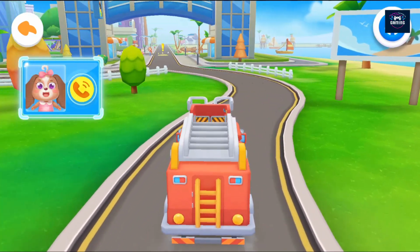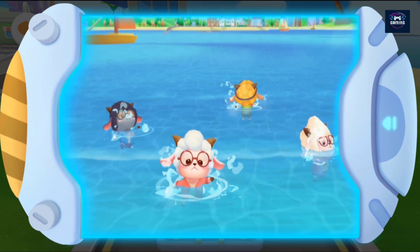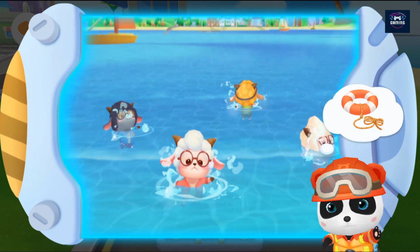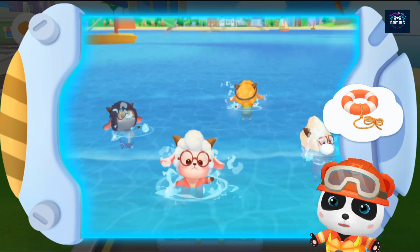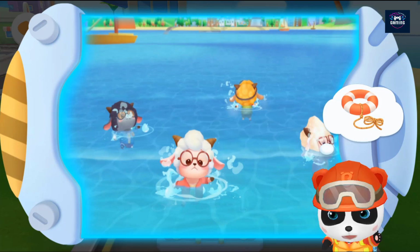There is an emergency call for help! Help! Some people fell in the water! Putting life buoys on the persons in water can help them float in water! Firefighter Kiki is on the way!